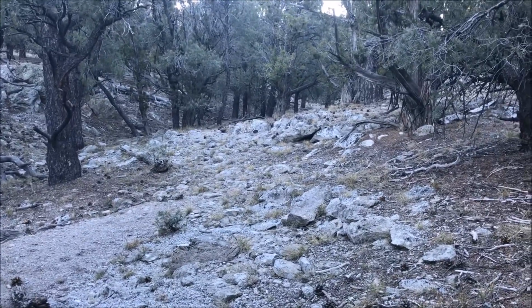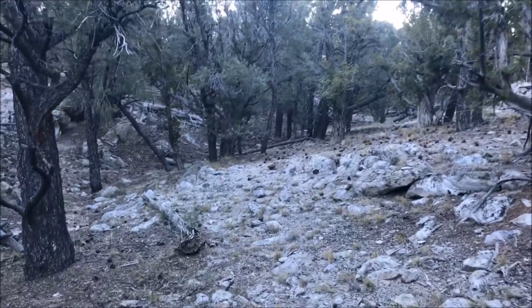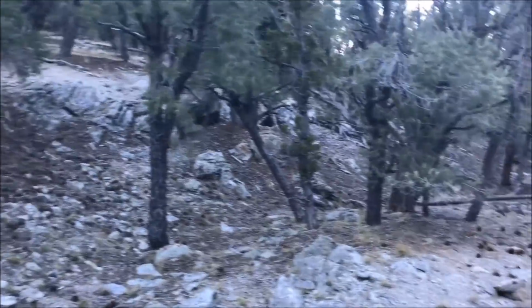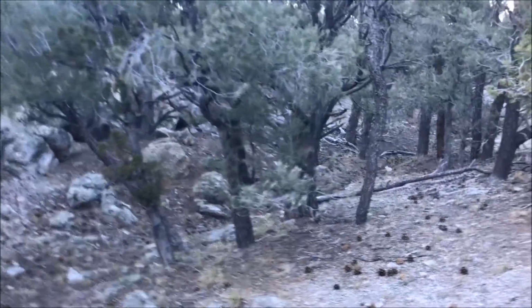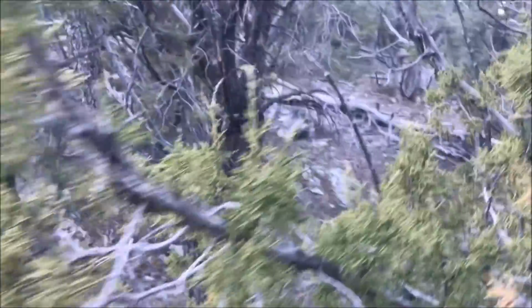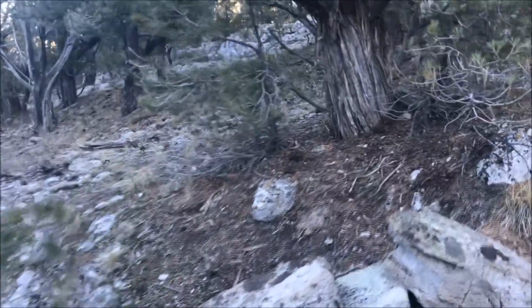Ooh. This is kind of creepy. There's another outcropping. One of these is going to be a big old cave. Mark my words. I just have a feeling. Maybe it's not that one. There's some here. I need to stay along this ridge line.